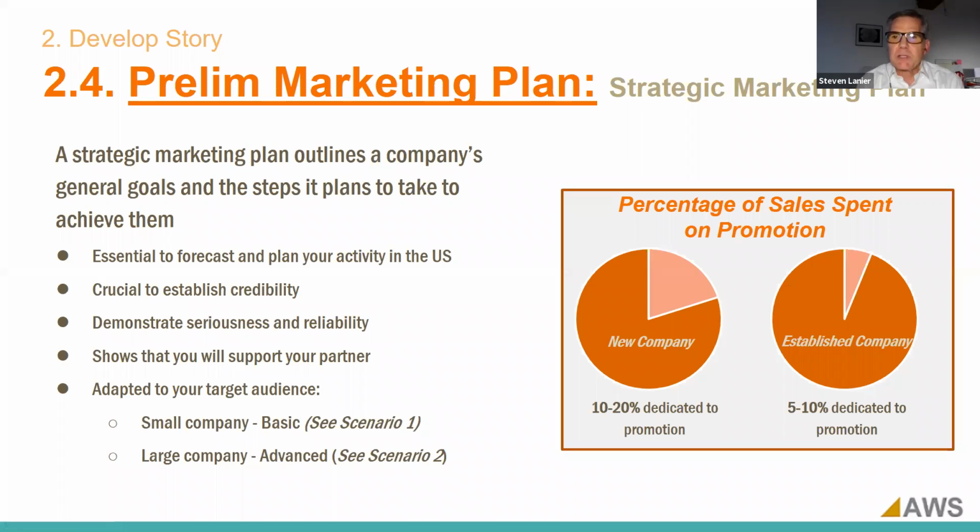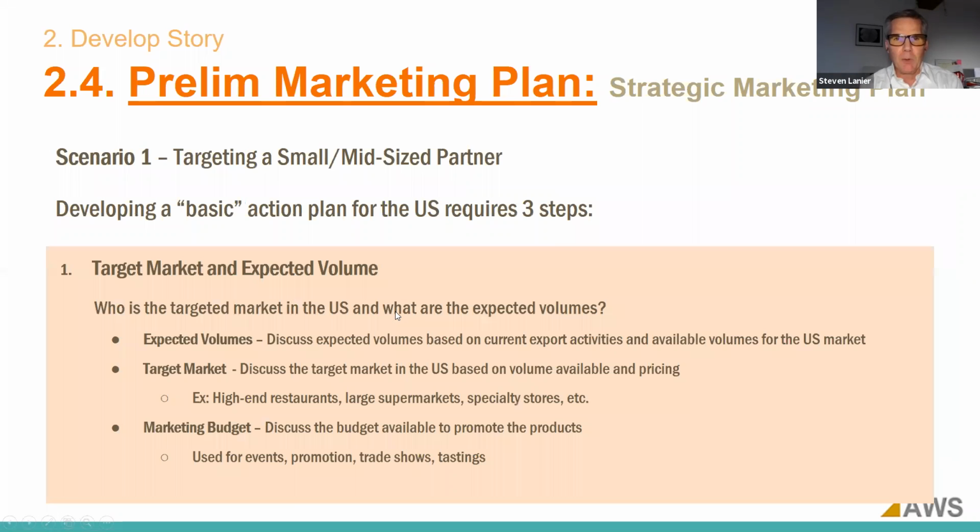But you develop this, it gives you credibility, it shows you're serious, shows how you're going to support the partner, and it can, again, increase your chances of finding a partner when they realize that you've done some research, that you've come up with a plan. So very important as well. So go to the next slide, please, with that.